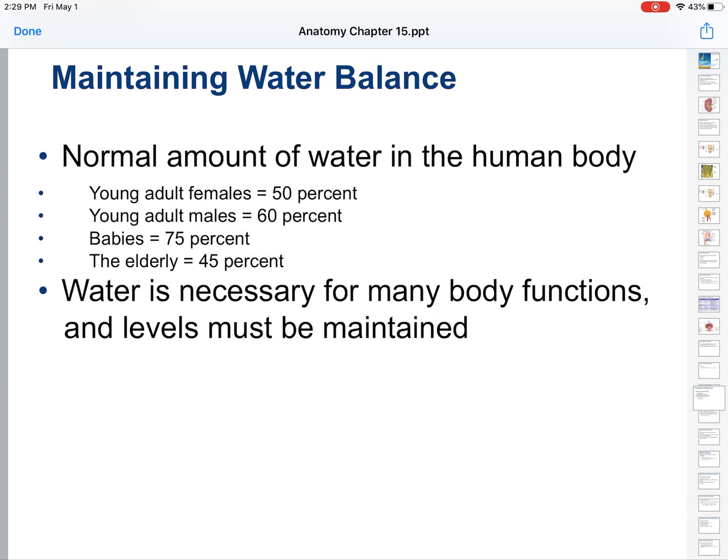Once you get into the elderly, about probably age 50 or 60, you'll see that number start dropping a decent amount to about when you are in your 70s and 80s, you'll settle out at about 45% water. So you start very high water, and as you age, get into elderly and get closer and closer to death, your water amount of your body, the percentage, drops from really high at about 75% to just under half at 45%. Water is necessary for many bodily functions, and levels obviously have to be maintained.